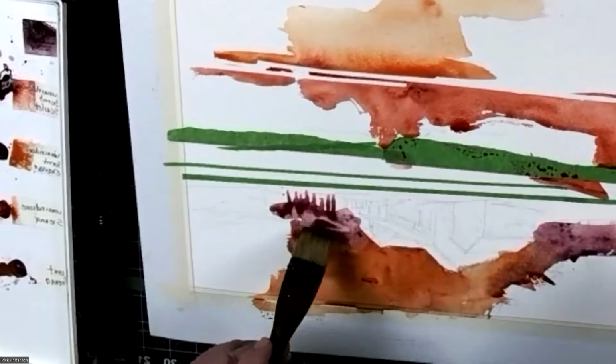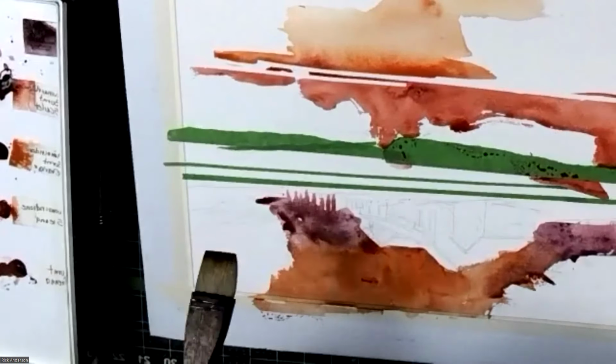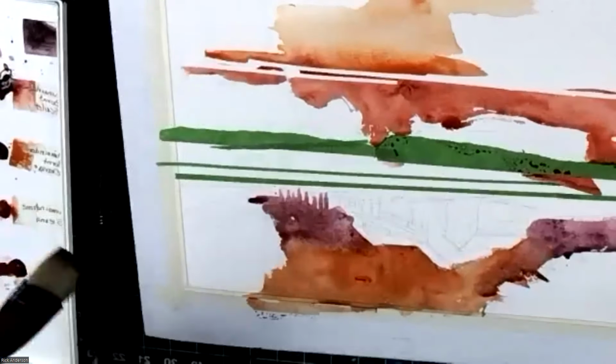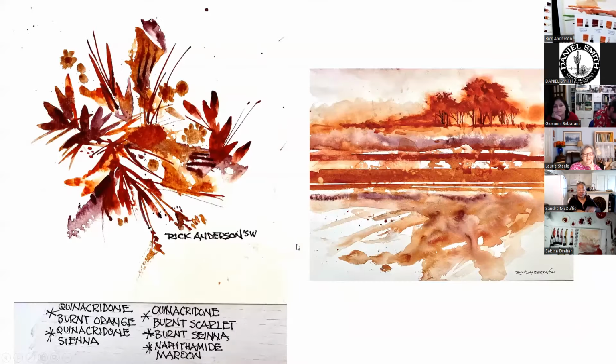What we're gonna do next is share on screen how beautiful the colors are. I think it's different, what we see here versus the proper photograph. So I'm gonna share screen now of Rick's colors and what he's done. This is it. You see the colors Rick used on this piece, these two, the loose floral and the landscape.